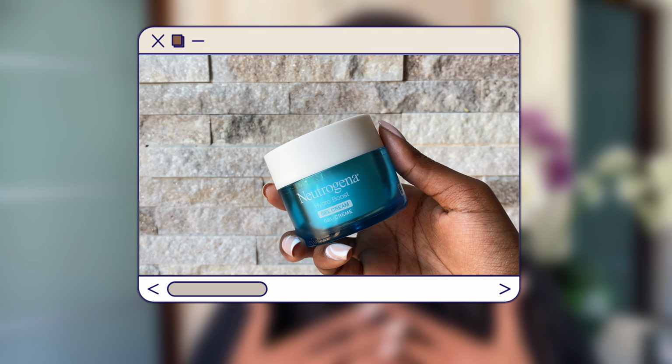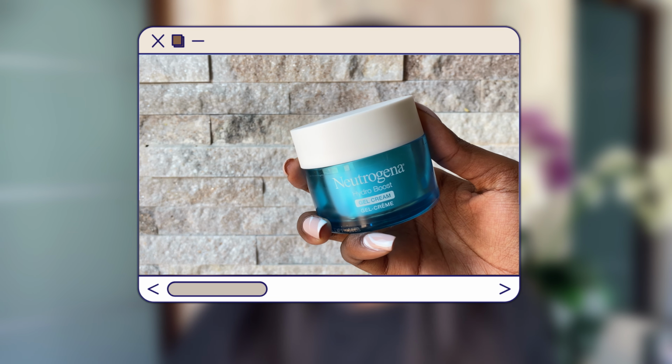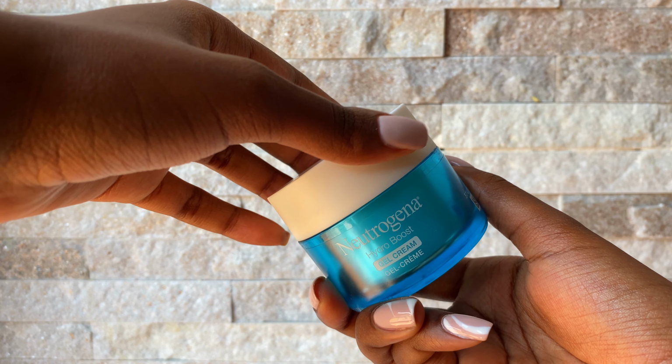And at number 2 is the Neutrogena Hydro Boost Gel. So I feel like it's no surprise, I'm not shocked at all that this product is at number 2. And to be honest, I love and hate this product. I love this product because it falls under what an ideal moisturizer is, and I hate this product because of how it's actually been marketed. Regardless of that, Neutrogena did a phenomenal job formulating a nice lightweight gel moisturizer.